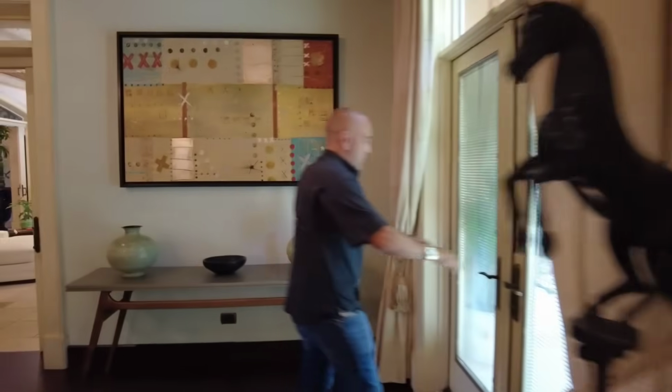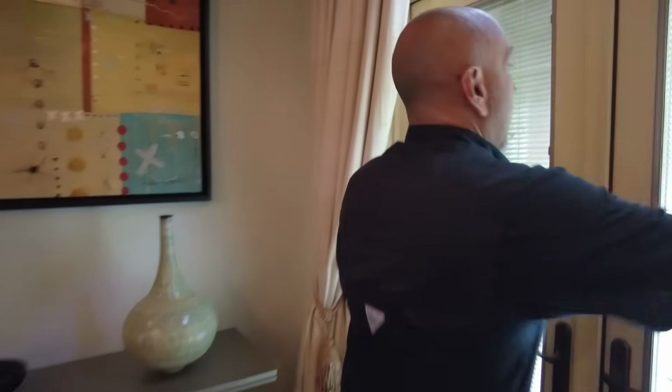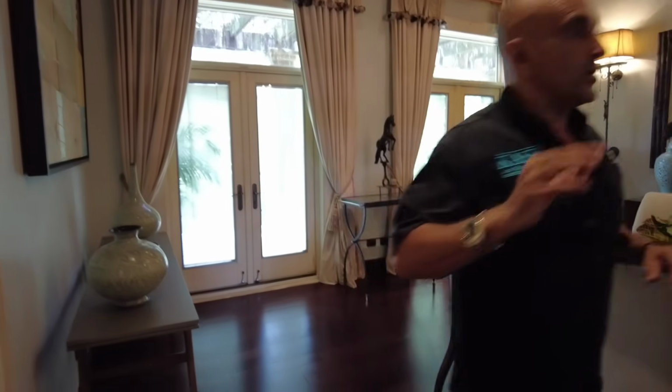You can see every space opens up to the outdoors, okay? So we can open these doors up. They're locked right now, but every door opens right up. So you have that indoor-outdoor feel, and that's why if you're leaving Canada or colder climates, you're coming here for that indoor 365 days a year of great weather.